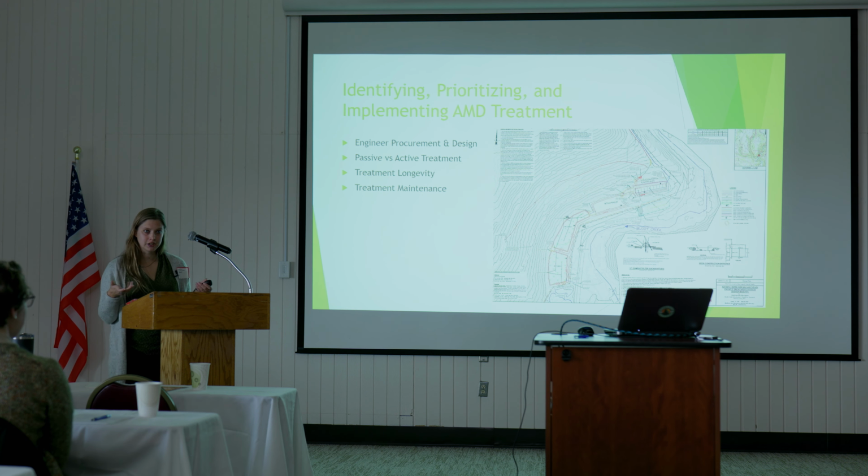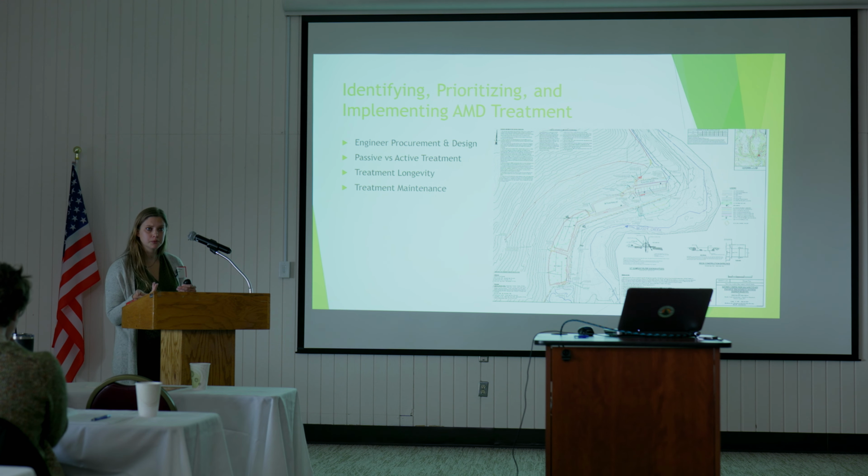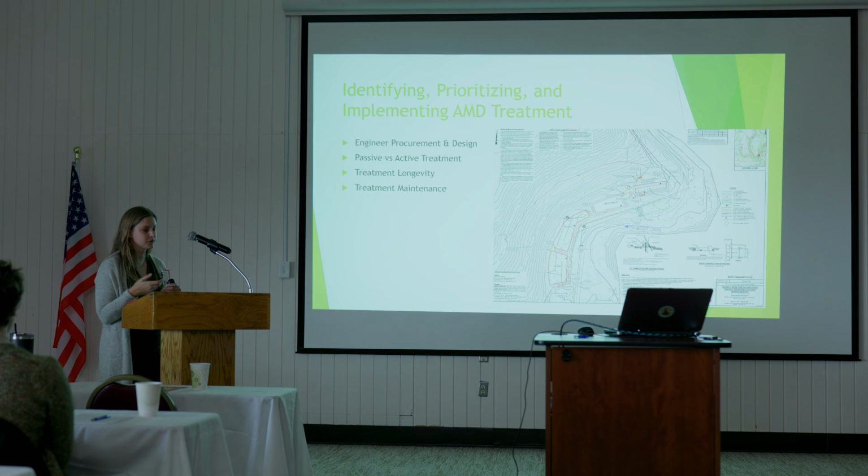So once we have our funding in hand, we have our landowner on board, we've studied the site, we understand the importance of that site to reducing loads in our stream system, we then procure an engineer who will then design the site. We don't have design experience in-house. We work with qualified firms to design something based on the water chemistry data that we collect.